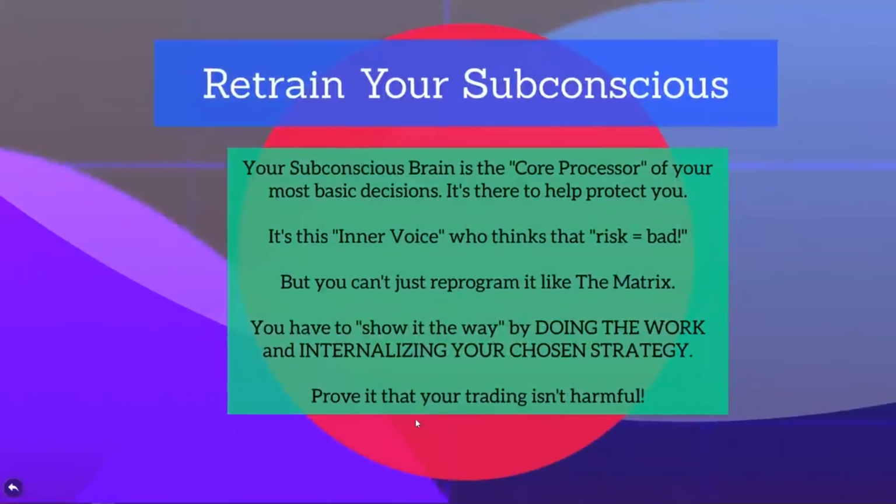You've got to retrain your brain. Retrain that subconscious mind. It's your inner voice that thinks that risk is bad. Guess what? You've been taught ever since you were a little kid that risk is a bad thing. Johnny, don't go across the street. You might get hit by a car. Don't play in the freeway again. We've been taught since we were little kids that risk is a bad thing.